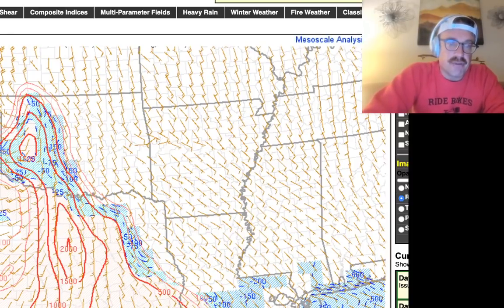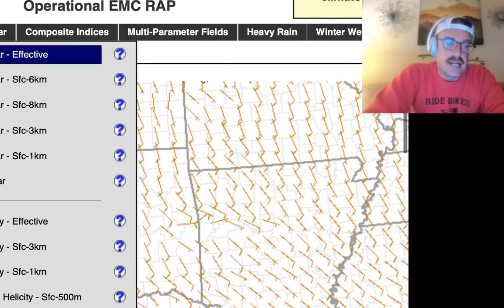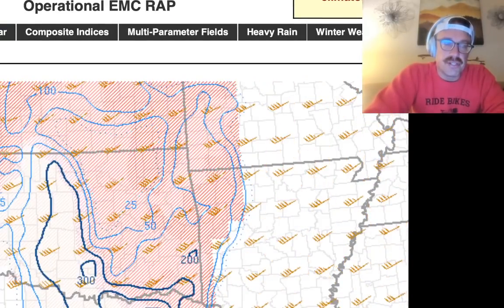If you look at the latest RAP analysis, all of that blue is convective inhibition or capping, and right now there's just a little bit of a hole in that capping inversion right where that severe thunderstorm is located. But all the strong wind shear is on the eastern gradient of this instability axis. And that's out here. There you can see where the strongest wind shear is.